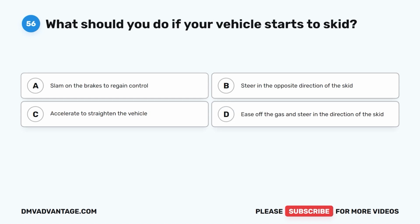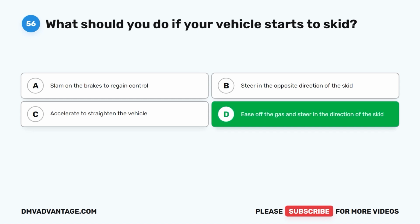Question 56. What should you do if your vehicle starts to skid? A. Slam on the brakes to regain control. B. Steer in the opposite direction of the skid. C. Accelerate to straighten the vehicle. D. Ease off the gas and steer in the direction of the skid. The correct answer is D.